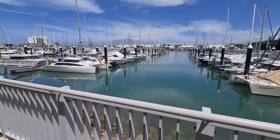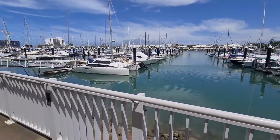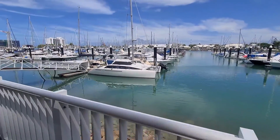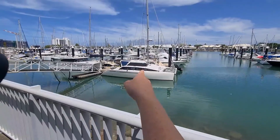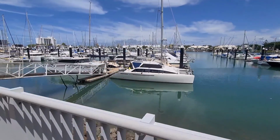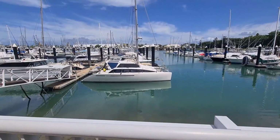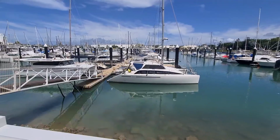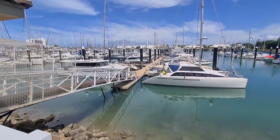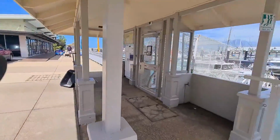Looking at people's boats, seeing what they have. Just find it a bit interesting. So Townsville's also in the cyclone belt, and it is cyclone season. So you can see this catamaran here, we haven't met anyone off there yet, but their sails are down and everything, and you can probably see they've got multiple lines going to their boat. You'll find that a lot of people have their sails off. It's just for cyclone season.